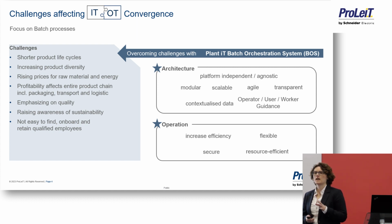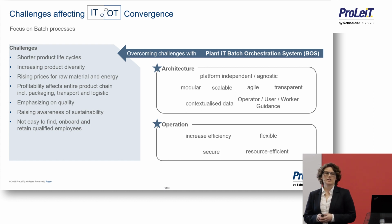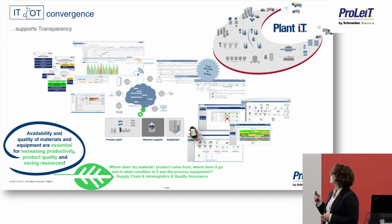So let's have a look at one of the main goals. If you want to achieve something, you have to gain transparency. If we look at our process flow and we want to convert data, we also use transparency. And we follow the process. If we follow the process with our production mind in our software, we get a lot of information that needs to be visualized to gain an overview and to make decisions.